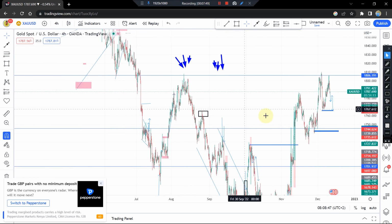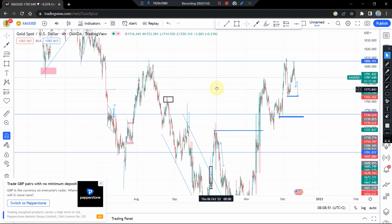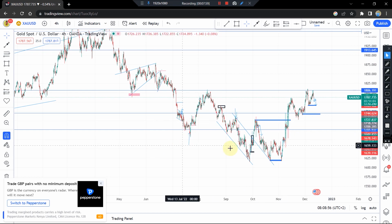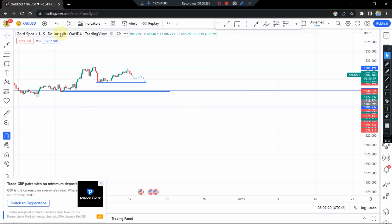Now for more clarity, if I can go back so you guys can really see what I'm trying to say. So this is a key level, and I'm trying to emphasize it. So we had this point, right? We have this and this, right? We also have this, being respected over and over. So we obviously don't have to neglect this level at any point. So what we are going to be looking at for gold is we shall be looking for those sells. Okay, so we shall be taking some sells on gold.